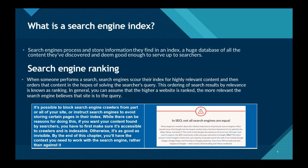Now, what is a search engine index? Search engines process and store information they find in an index, a huge database of all the content they have discovered and deemed good enough to serve up to searchers.